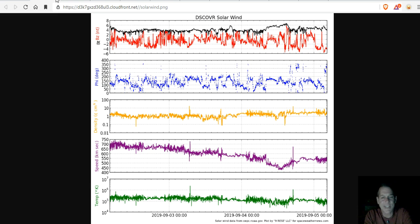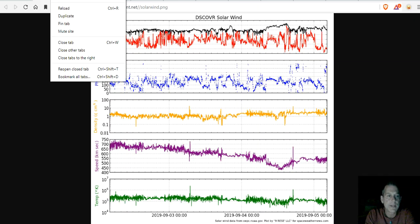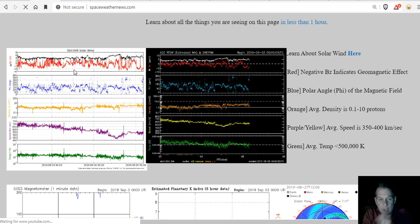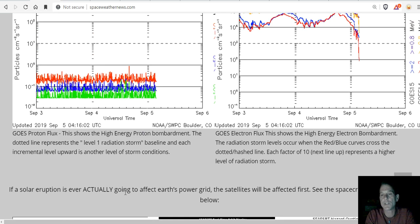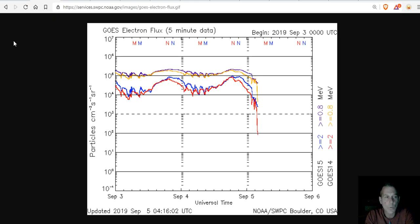Holy shit. Oh, what I was going to get to. Let's go to it real quick. So we're coupling with this coronal hole. And that means good news for you space weather watchers. Because not only, holy macaroni, check out the GOES electron flux. This is real jiggy, real quick.